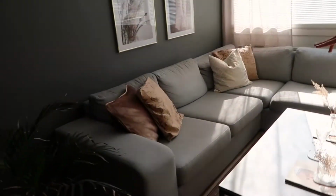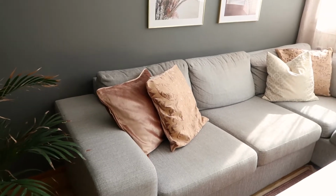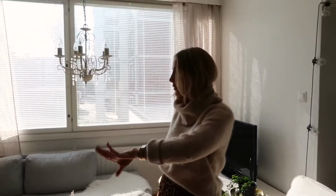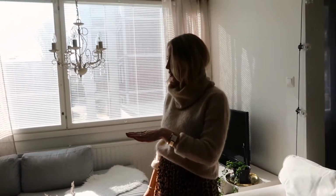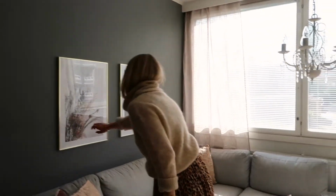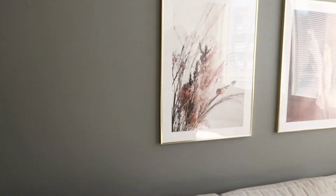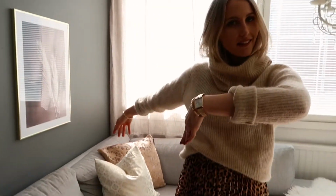Those cushions are from a Swedish brand called Tiger Herman, and they are also new. So now you can see it's all beige. I would like to have some color in here, and here you can see there's some kind of rusty brown tone, and I would like to find the same one and put that in the sofa too.